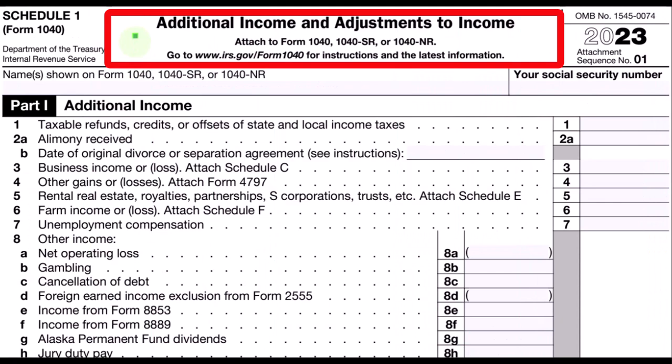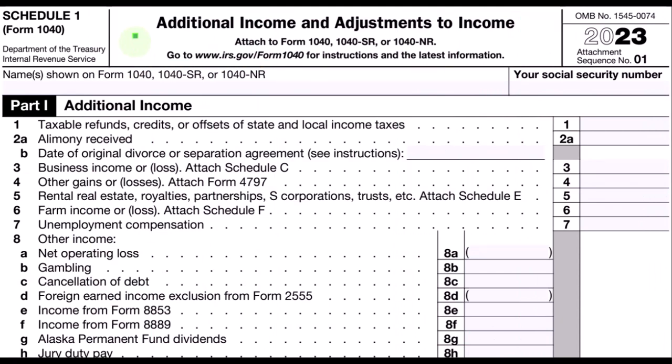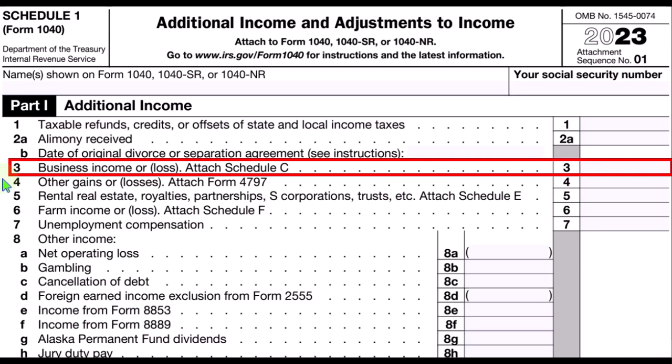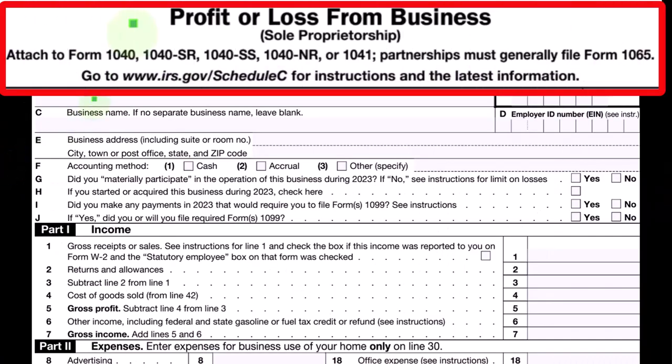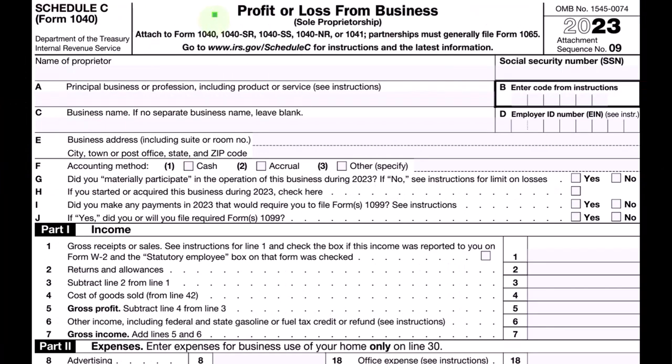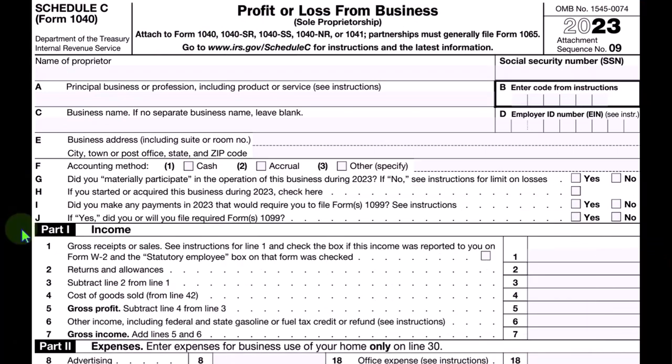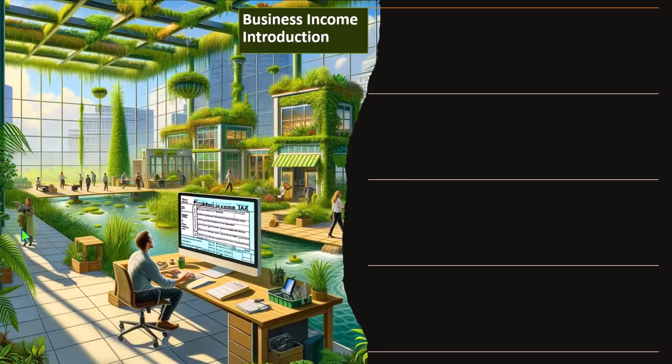Here is the Schedule One, additional income and adjustments to income, part number one, Schedule C rolling into line three, business income or loss from the Schedule C. Here is the Schedule C, profit or loss from business. It has a P&L, profit and loss format, otherwise known as an income statement format, income minus expenses. We're now going to be looking at this income line item of the profit and loss.